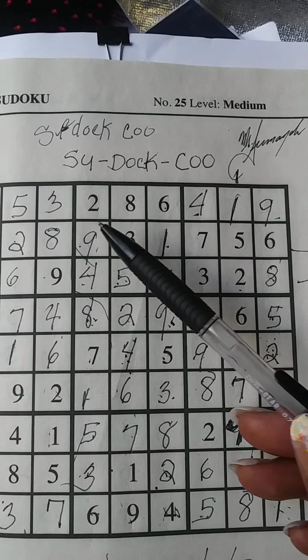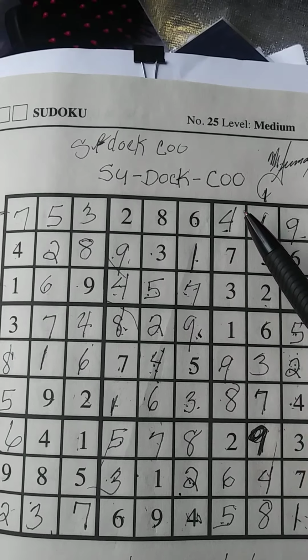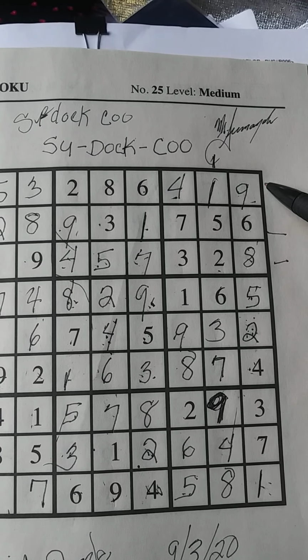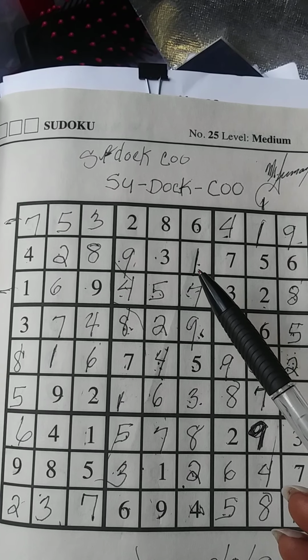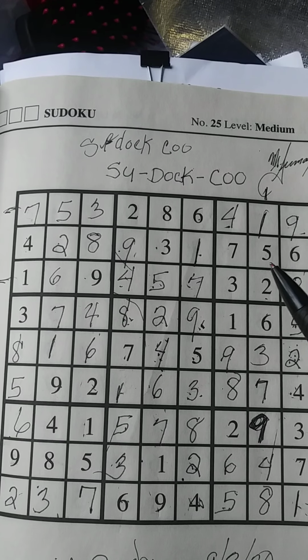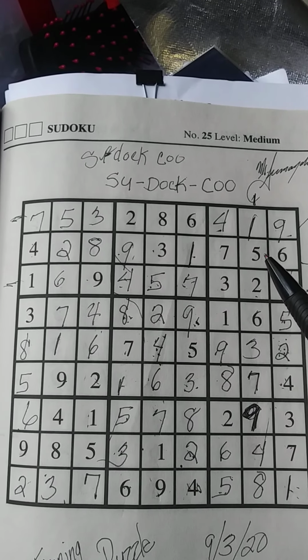So you see we have 1, 2, 3, 4, 5, 6, 7, 8, and 9. So this box checks to be fine. That row checks out to be fine. So you have 1, 2, 3, 4, 5, 6, 7, 8, and 9. Again, that row checks out to be fine.